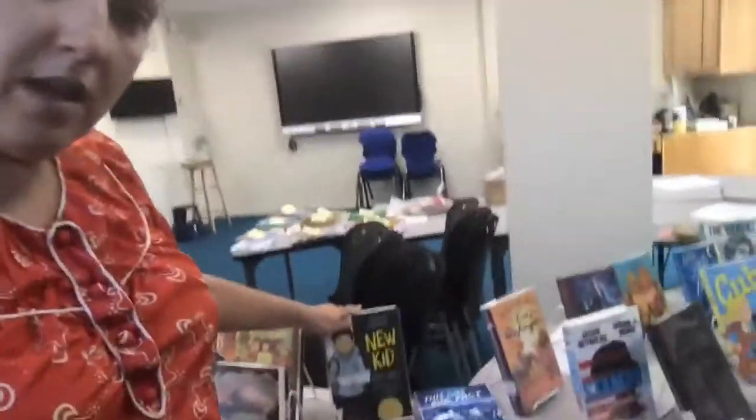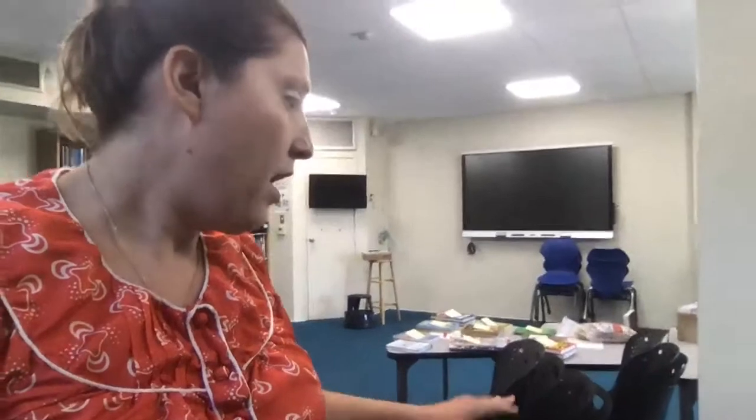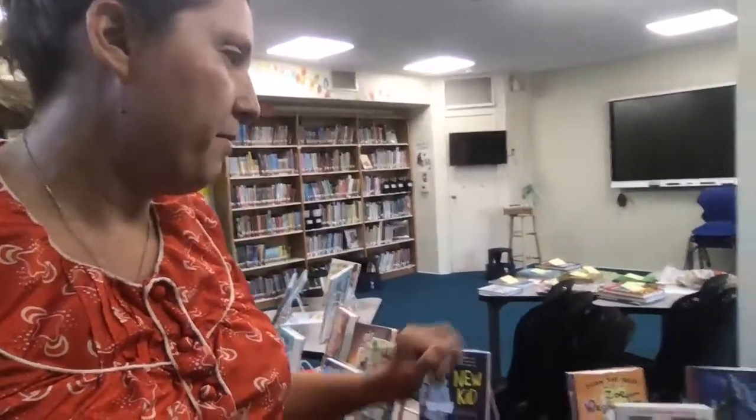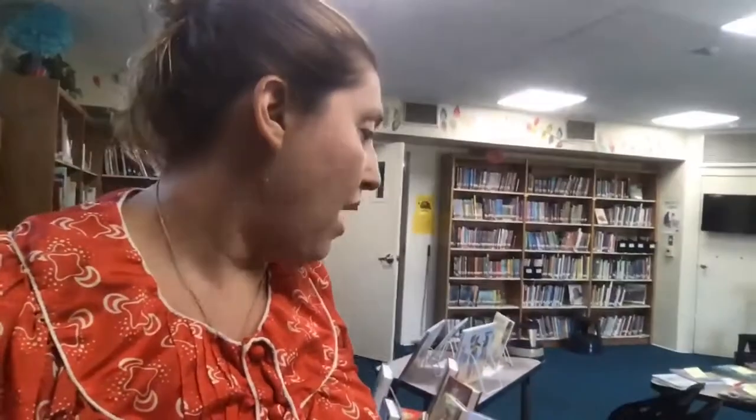What else do we see here? A few other graphic novels. New Kid won the Newbery Award last year, the first ever graphic novel to win the Newbery Award. Cub. This was a book that came from the book fair last year that I know a lot of students were really excited about and have not had the opportunity to check out of the library because they haven't been here. And a couple other novels.